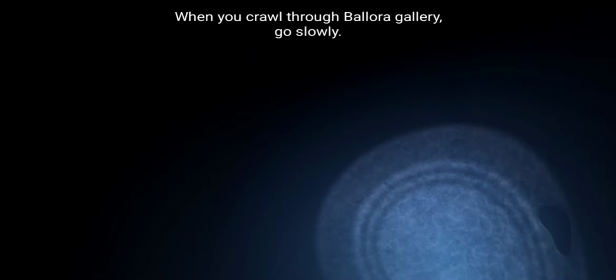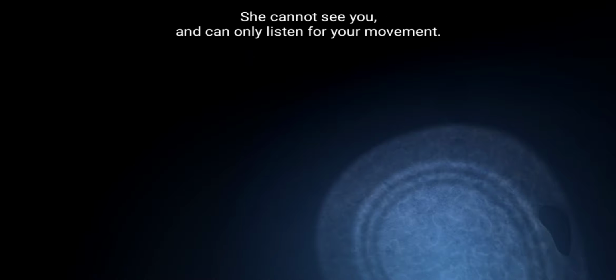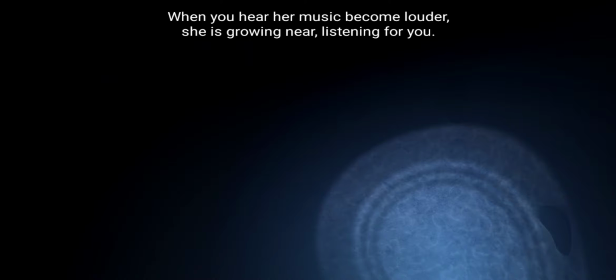When you crawl through Ballora Gallery, go slowly. She cannot see you and can only listen for your movement. When you hear her music become louder, she is growing near, listening for you. Wait and be still.